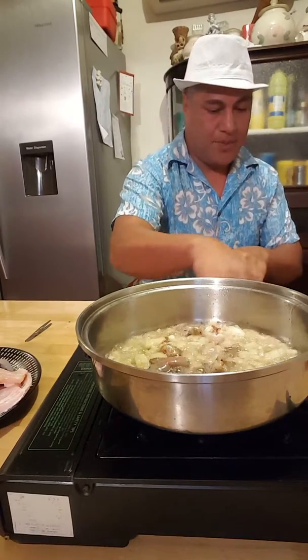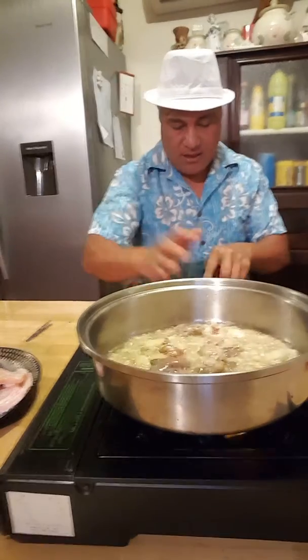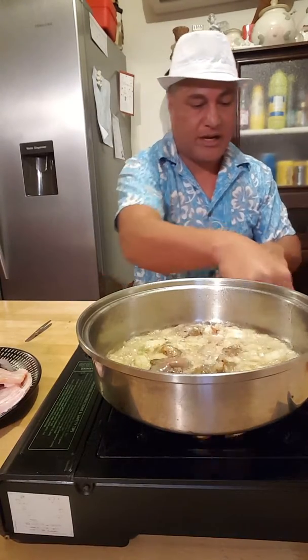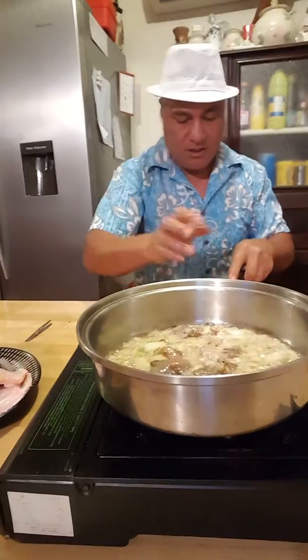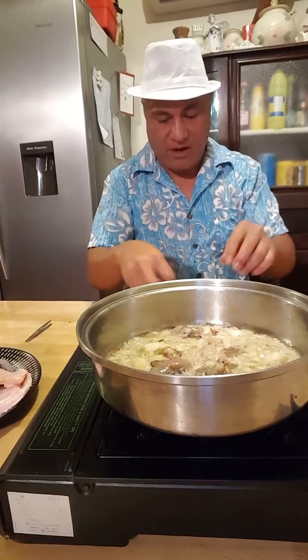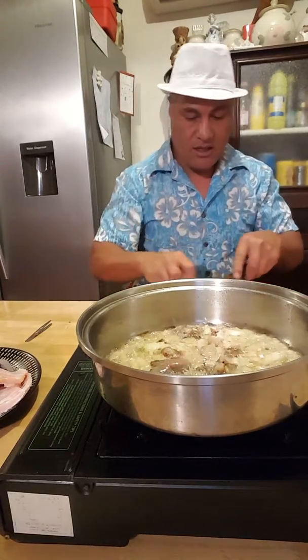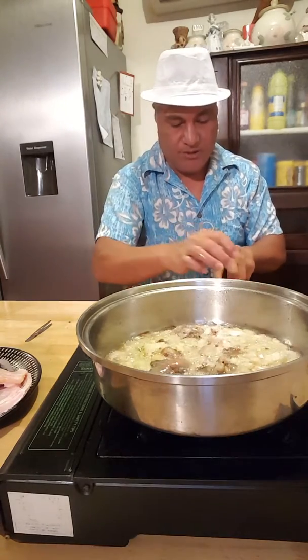A bit of garlic. Squash a garlic clove. I'll put maybe 3 garlic cloves in there. Sorry, we don't see it because of my fry pans, but you should know what I'm doing. I'll tell you what I'm going through.